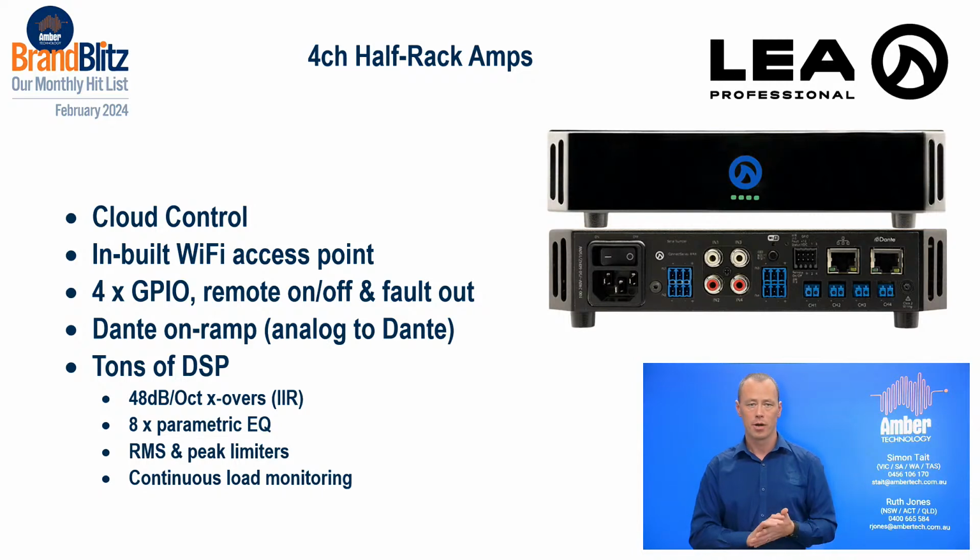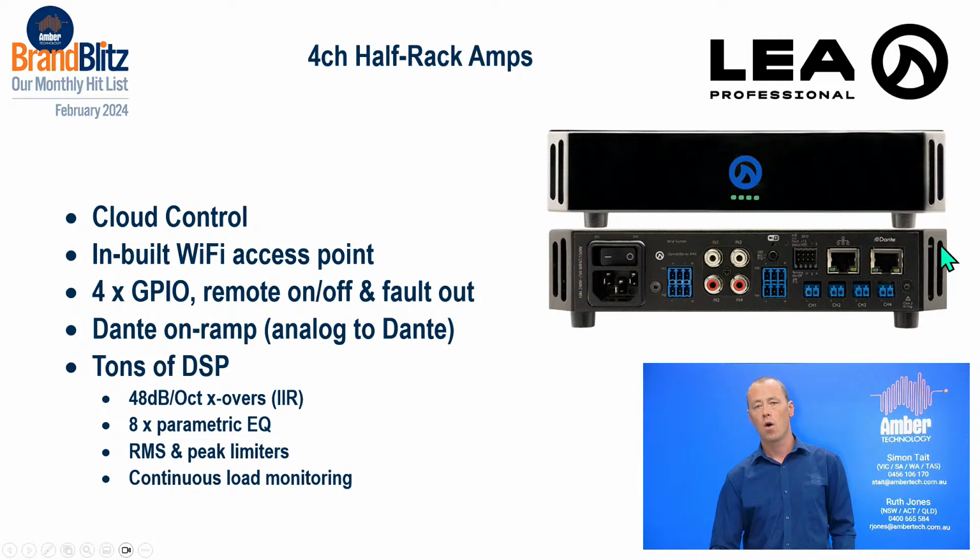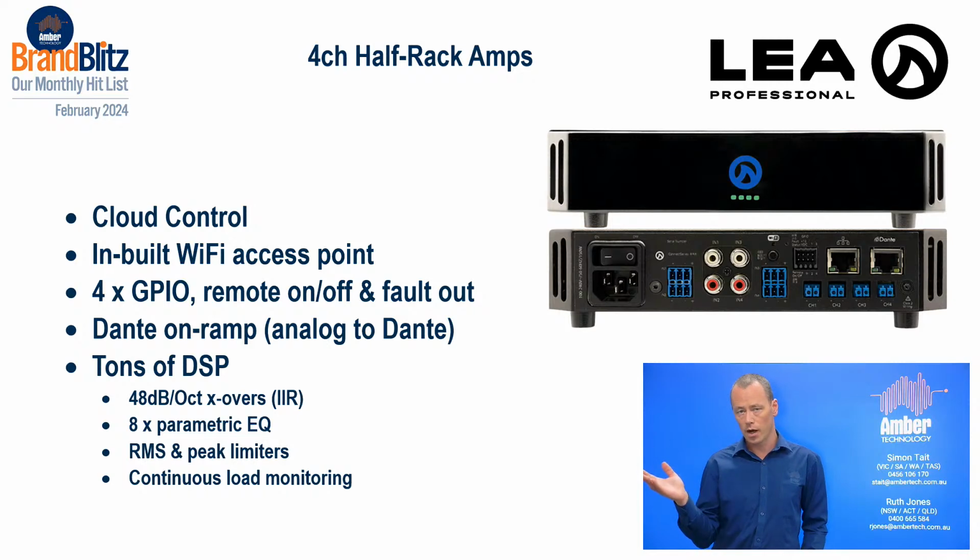Cloud control is something I'll talk about in just a moment when I talk about the updates that LEA announced to their platform. In situations where there's no network connection, no RJ45 or Ethernet connection, pointing here with my big ugly green pointer, you'll see this little button which can turn on or off an inbuilt Wi-Fi access point in the amp. So if the amp has no other network connection, you can fire up this Wi-Fi access point, connect to it with your tablet or your laptop or your phone, and just run the browser, log into it with the amp's IP address and configure the amp and provision it. You've got access to all of the settings of the amplifier just through the amp's inbuilt web interface. It's another neat, handy way to be able to deploy these amplifiers.